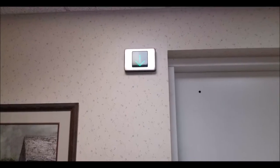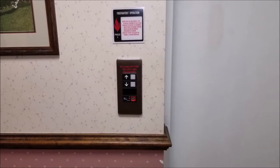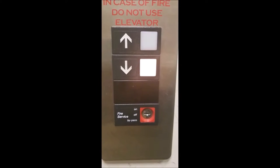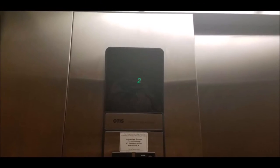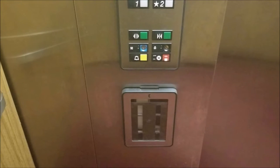Here we come to the second elevator, which is another 1980s OTIS Series 1 LVM hydraulic. However, unlike the last elevator, this one uses relay controls, which is quite interesting to see on a Series 1. I believe this particular one was installed in 1983 or 1984, but it has a green floor indicator just like the one on the other side of the township.